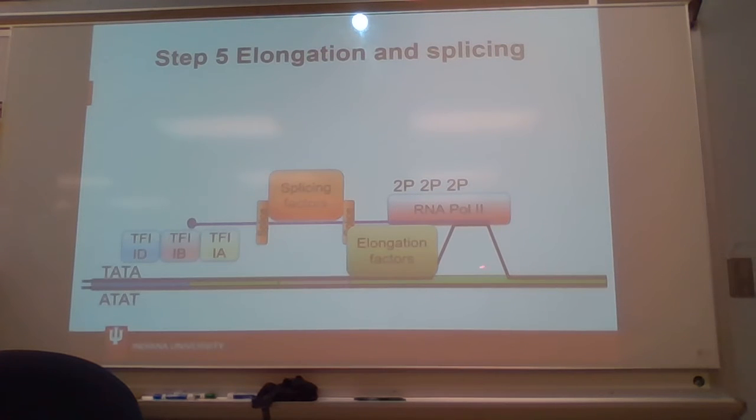So I want to point out here, elongation factors. These are proteins that play a role in elongation. We have splicing factors here. These are enzymes that play a role in splicing. Okay, so all of this stuff is happening at exactly the same time. So again, very highly coordinated. So as we are copying that DNA, as we're making our mRNA molecule, we have all these other proteins that are aiding in that process, including these splicing factors that are cutting out the introns. Okay, so they're removing the introns.